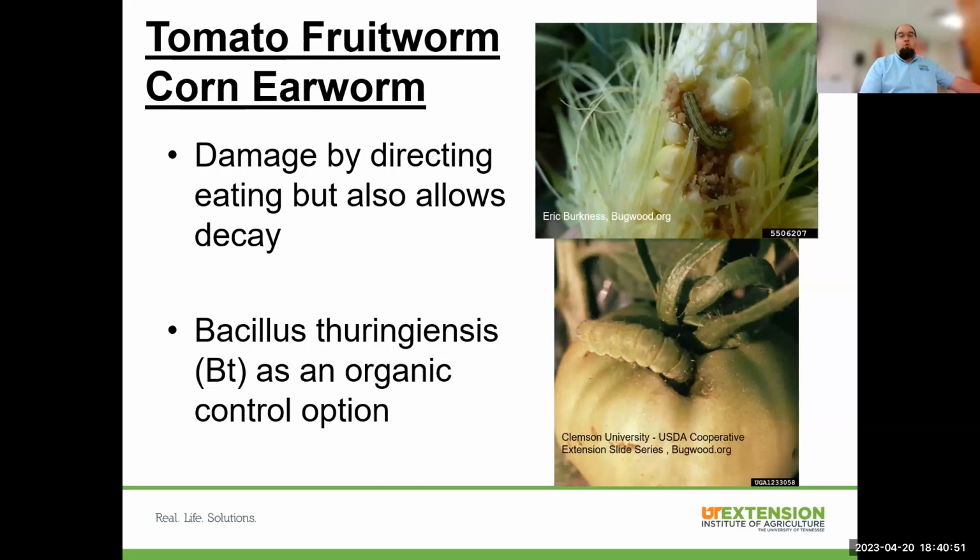Tomato fruit worm or corn earworm, we call it one or the other, depending on what it's eating on. And so this is one that is a caterpillar. It is coming from a moth. And so it does get well controlled with BT sprays, or Bacillus thuringiensis. And so that would be an organic option for those looking for organic options.